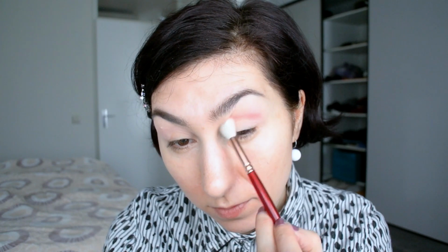Now I'm going to dip into the shade next to the very light peachy pink, which is somewhat deeper. It has almost like tropical bird undertones, if that's a thing. Ooh, this is nice. I do like these two shades mixed together a bit more than the pastel shade on its own, not gonna lie.